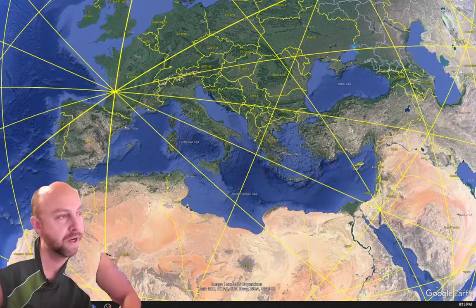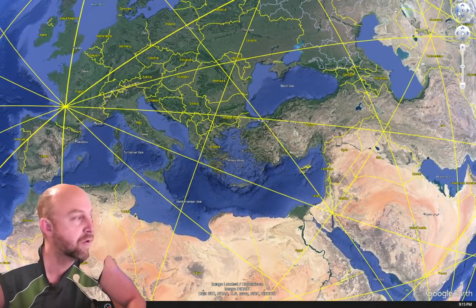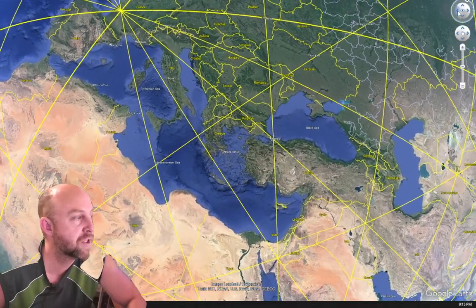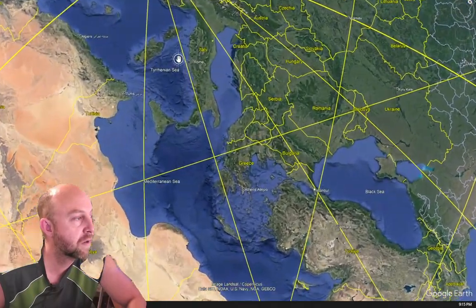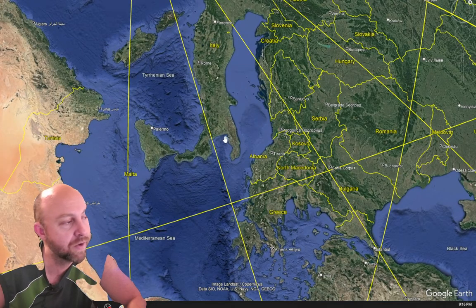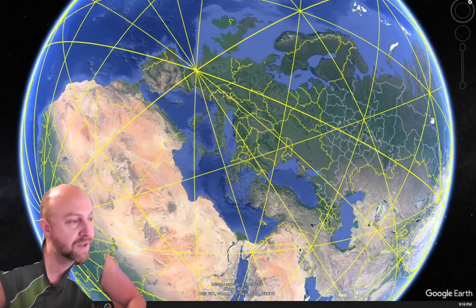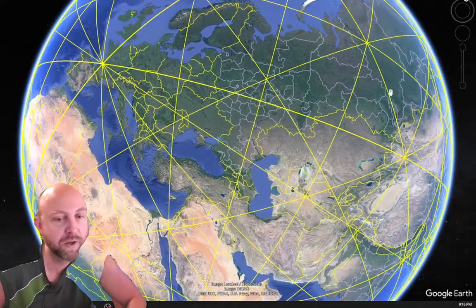But isn't it funny how the boot of Zealandia is very similar in shape to the boot of Italy, just much different scale. So who knows, the boot of Italy might date back to when the map was in a different position. The 90 degree pole shift, axis tilt, whatever you want to call it.